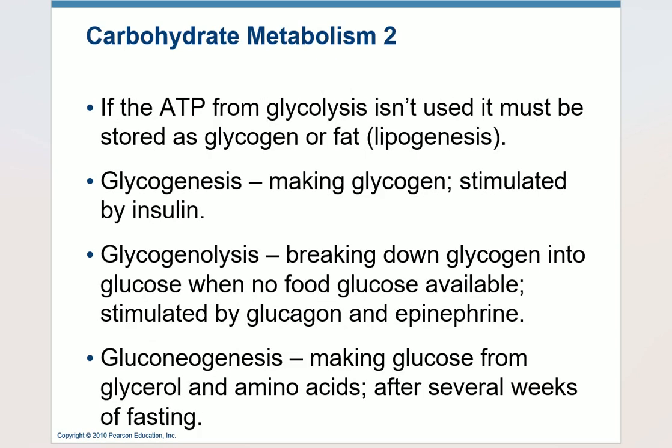If ATP is not used from glycolysis, it is stored as glycogen or fat. Like I said, we're going to talk about glucose storage a lot. Know these will show up on your quiz. Glycogenesis: genesis, to make, to create. Glycogenesis is the making of glycogen, right? That's stimulated by insulin.